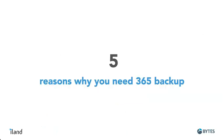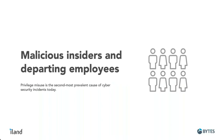So we also understand that alongside those gaps and that responsibility that Microsoft made clear, there's a general need for any backup solution. And there are 5 reasons specifically why you should be looking at a 365 backup solution. The first one is malicious insiders, those employees that may wish to do your business harm, or departing employees. And these folks are generally people who have privileges to do damage. And privilege misuse is actually the second most prevalent cause of cybersecurity incidents. So imagine a case where one of these situations happens and they delete all of your OneDrive data. What is going to be the situation at that point in time?